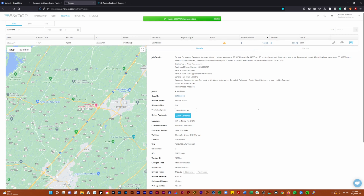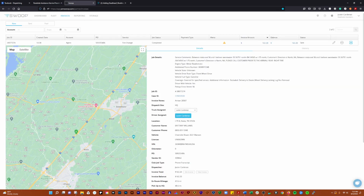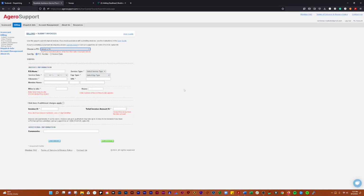Now, the thing about submitting these invoices when we go over to the Agero site, where we have to actually submit the invoice, is they don't show up for like 24 hours. And this one was just completed about 3 hours ago. So we're going to have to wait for it to show up in their site over there. And then once it does, we'll go through the process of submitting that invoice and do that video. All right, there we go.